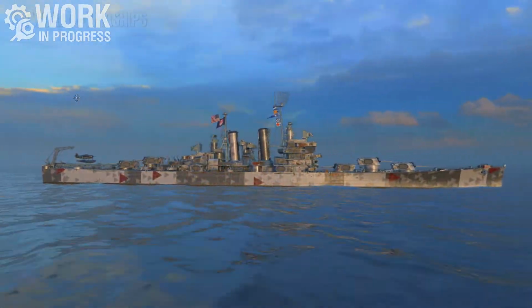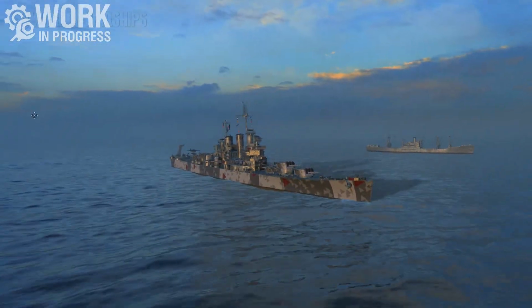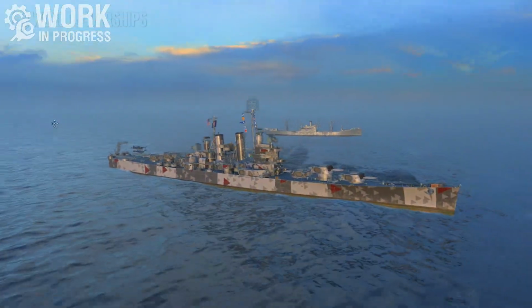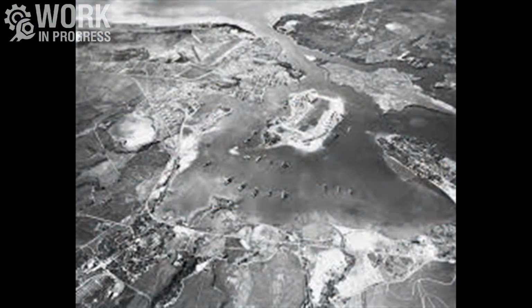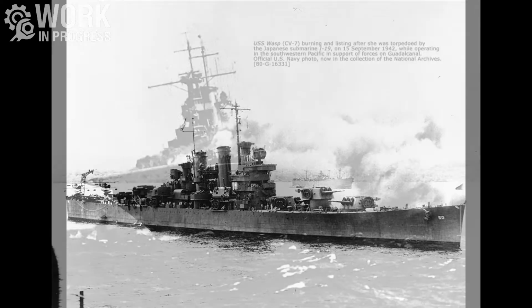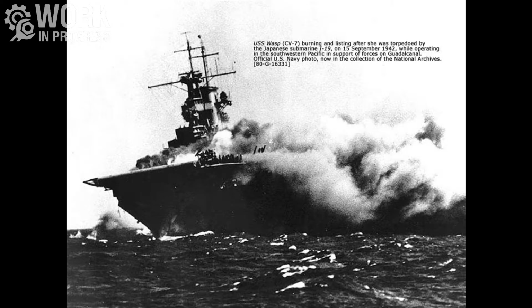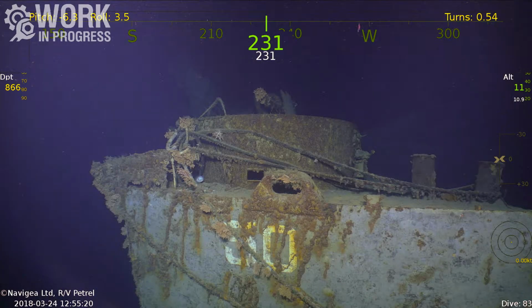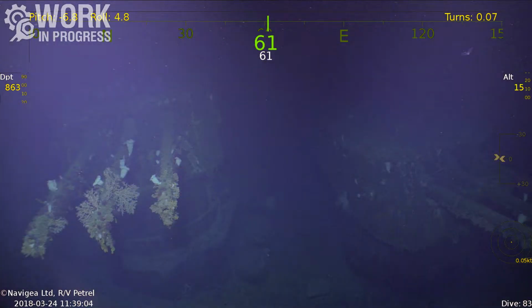USS Helena was a St. Louis-class light cruiser commissioned into the U.S. Navy September 18, 1939, and having a short but active career during World War II. Present at Pearl Harbor during the Japanese attack, she suffered heavy damage from a torpedo hit and was not fully repaired until June of 1942. During the Guadalcanal campaign in 1942, she rescued over 400 sailors of USS Wasp after she was struck by 3 torpedoes. Helena herself was sunk by 3 torpedoes July 6, 1943, during the Battle of Kula Gulf.